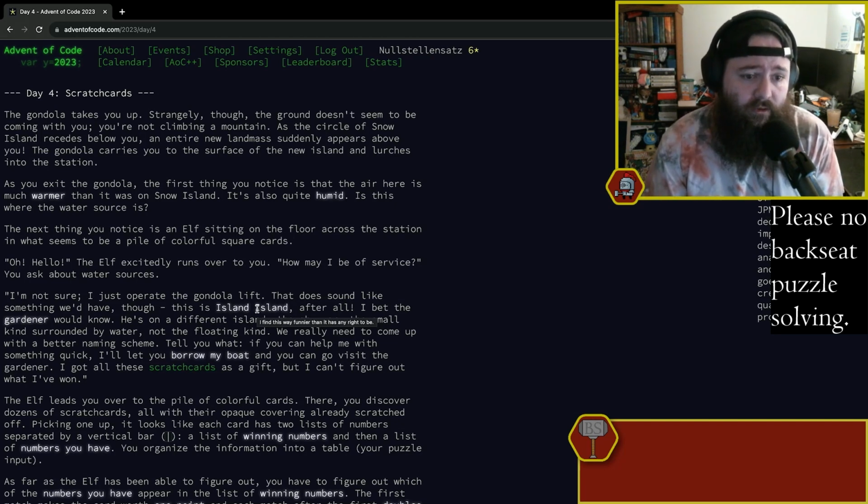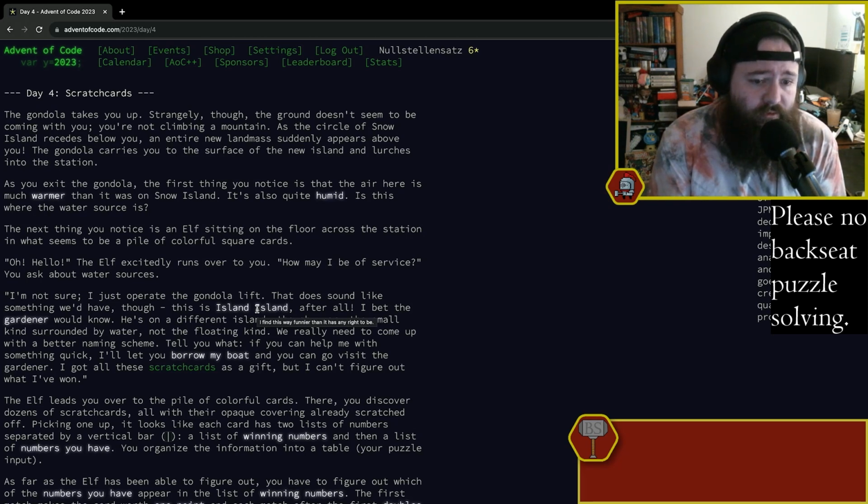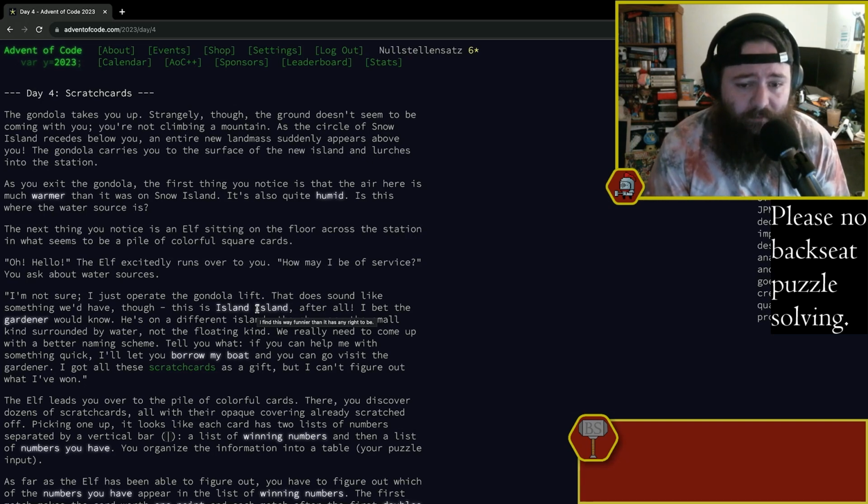As you exit the gondola, the first thing you notice is that the air here is much warmer than it was on the snow island. It is also quite humid. Is this where the water source is? The next thing you notice is an elf sitting on the floor across the station in what seems to be a pile of colorful square cards. Oh, hello. The elf excitedly runs over to you. How may I be of service?